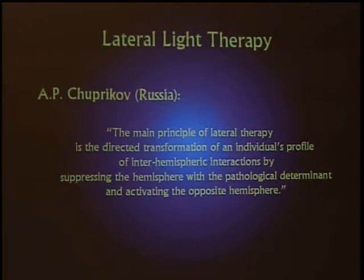So this Dr. Chuprikov, this is his basic statement here. The main principle of lateral therapy is the directed transformation of an individual's profile of interhemispheric interactions by suppressing the hemisphere with the pathological determinant and activating the opposite hemisphere. So bear in mind that he's a psychiatrist. He's working with psychiatric disorders, neurological disorders. So his vocabulary is very much related to that field.